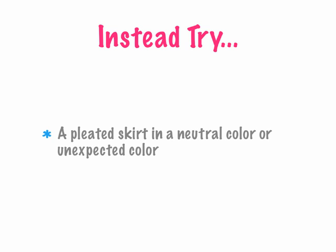A lot of people have skirts in their closet, and what I'm asking you to do instead is to try a pleated skirt. You can get a pleated skirt in just regular neutral colors. Of course, that would be appropriate for the office, and there would be a lot of different things you would be able to pair it with. And as usual, we're always trying to push the style envelope. So to do that, you would try to get a pleated skirt in an unexpected color. I'm going to give you examples of both of these.